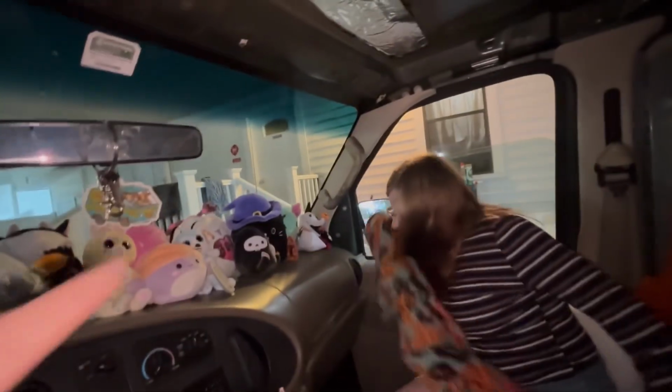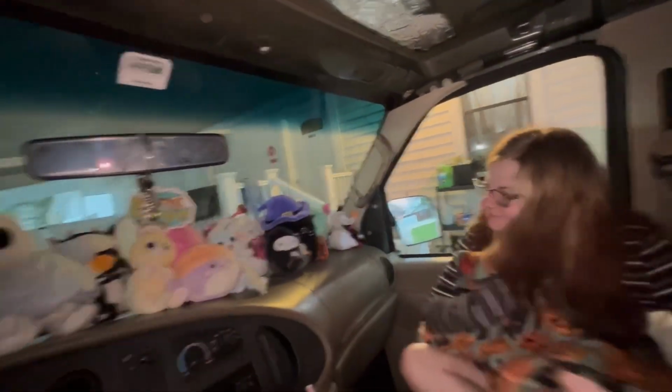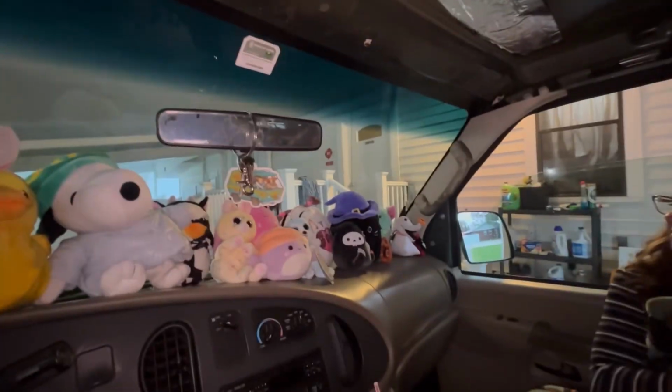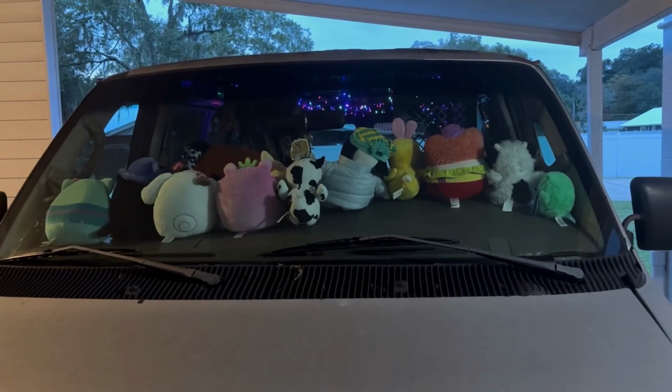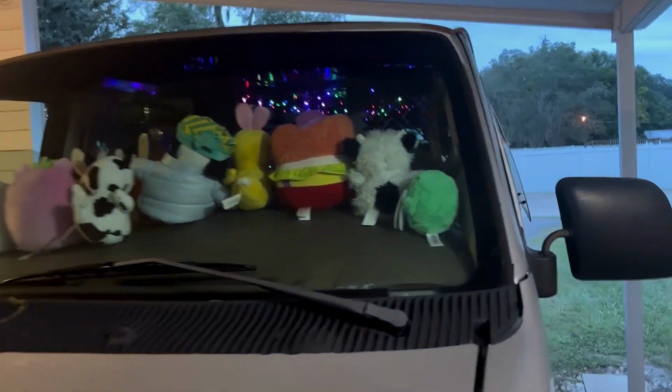Before y'all think that we're cheating or something, this isn't our house. We're actually broke down outside of my work, and I'm not necessarily any more confident that that building is gonna survive than this van.